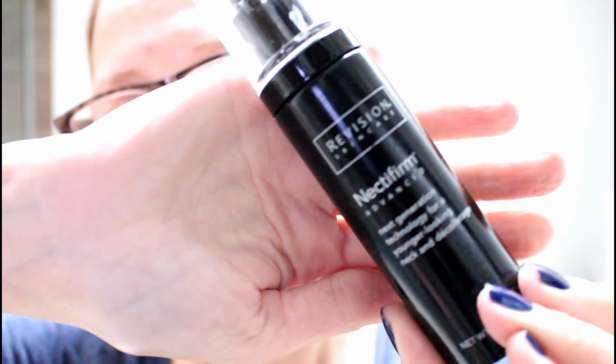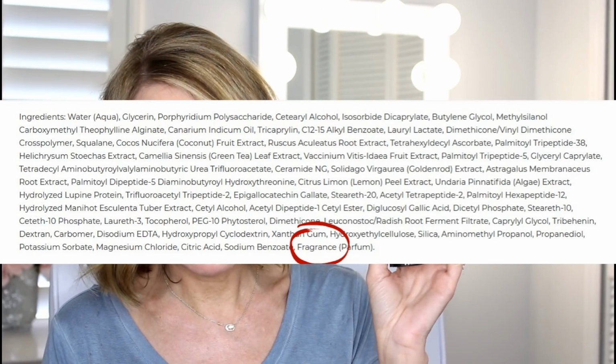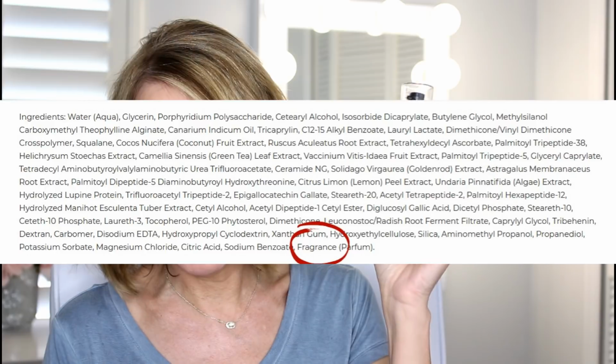This is the Neckfirm Advanced. They have 2. This is the one that they sent me. So this is the Neckfirm Advanced, the next generation technology for younger looking neck and décolleté. Why can't I say that? It retails for $133 and it is 1.7 ounces.